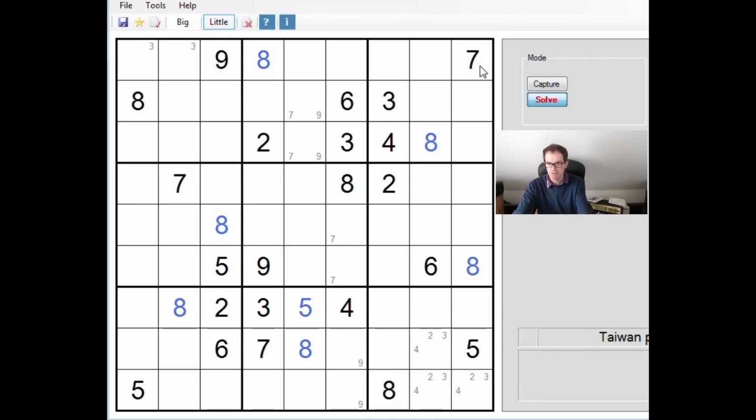But I can see that we have a 7 here and a 7 here, so the 7 in this 3x3 block is locked into one of those two positions. And that means this is the only place a 7 can go, in the bottom left 3x3. And that gives us a 7 here as well. And that resolves the 7 and the 9. Okay, is that useful? Might be.